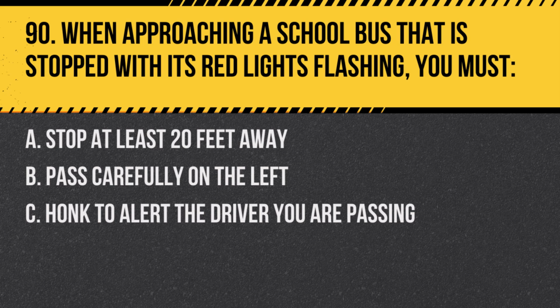Question 90. When approaching a school bus that is stopped with its red lights flashing, you must: A. Stop at least 20 feet away. B. Pass carefully on the left. C. Honk to alert the driver you are passing. Answer: A. Stop at least 20 feet away. This is to protect children crossing the street or getting on or off the bus.